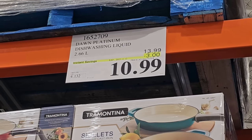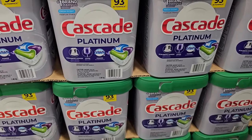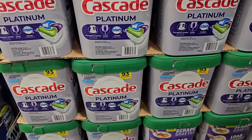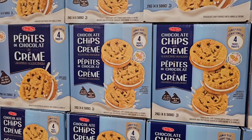I also really like this Cascade Platinum. It washes things so good in the dishwasher. I love this stuff. Do you have a favorite dishwasher product? If you do, leave it in the comments below. This is definitely my number one pick.